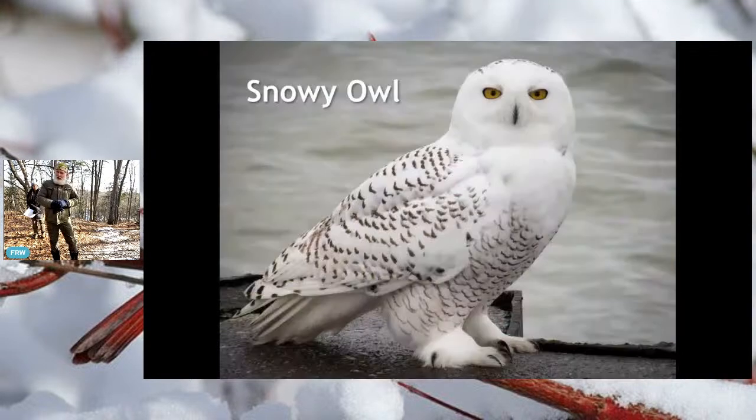The next one's the snowy owl. So snowy owls live way up in the Arctic, and you probably know that most owls hunt at night. But in the Arctic during the summer, there isn't much night. It's daylight 20 hours a day or more. So snowy owls have adapted to hunting in the day.